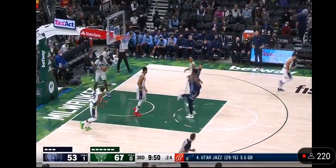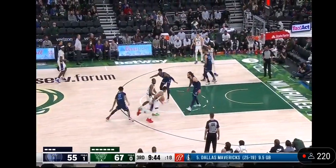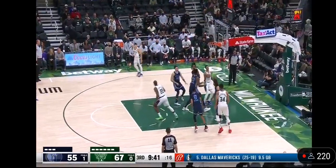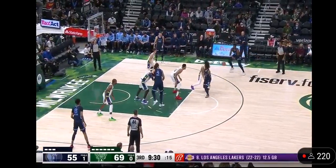Same spot, Ja again. If there's anyone that knows this Grizzlies team, it's Grayson Allen. He's talked about the fact that when he played the Bucks as an opponent, he would recognize all the play calls. Khris Middleton, right inside the free throw line. Set play calls offensively are the same as well.